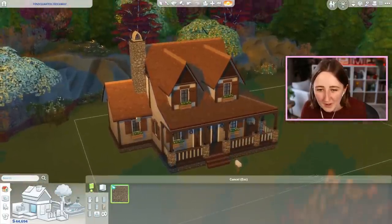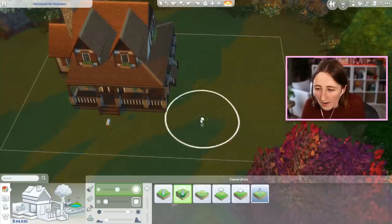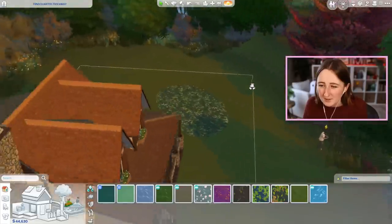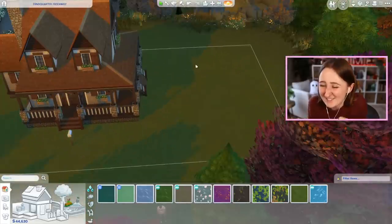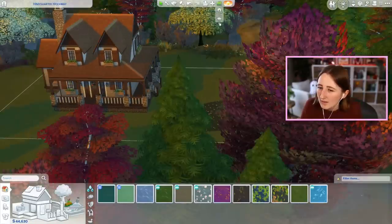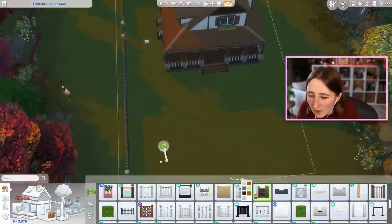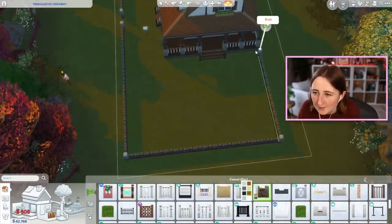Oh, maybe that looks better with a different stone. Okay, we're on to something now. Oh, what if I got a pond? Does that have fall vibes to you? Or is it too green? I don't know, I don't like it. Oh, wait, what about that one? Slightly more fall vibes, but I still don't like it. Oh, what if we use stone and we got a little stone fence around the yard?